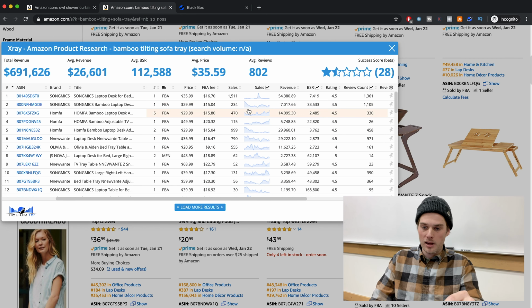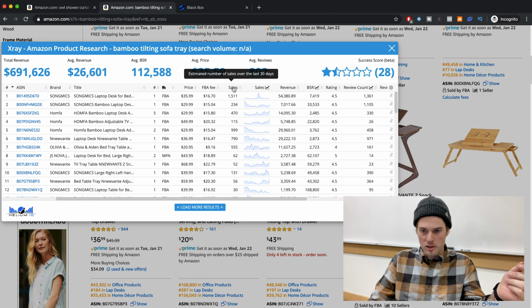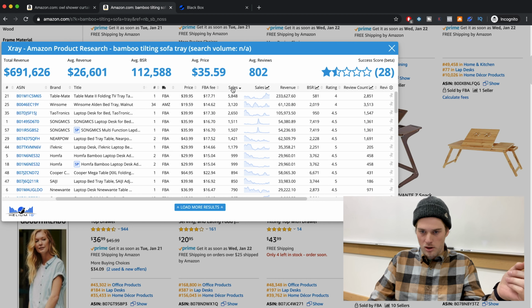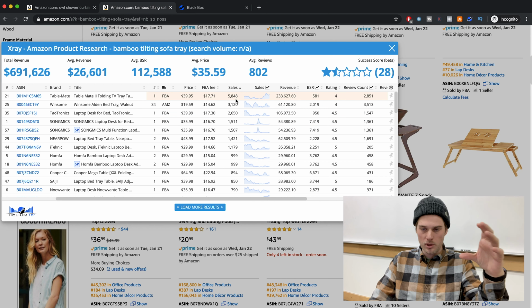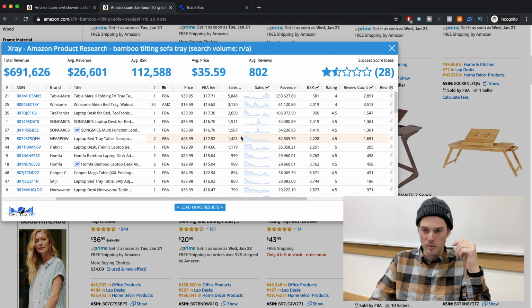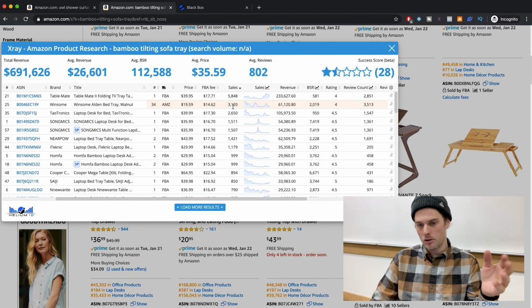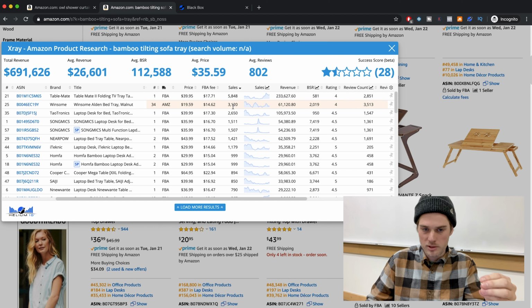But what we want to do right here is start to analyze the demand. We want to see if this product is making a lot of sales every month. So we can do that by looking here at the sales column, and you can click these columns and sort high to low or low to high. When I'm looking at sales, I like to sort high to low, so that way I can just quickly gauge top to bottom, are there a lot of sales happening. In this case, I'm seeing, what is that, like 7 different rows that are making over 1,000 sales. These top ones here, 2, 3, 5,000, almost 6,000 sales. So yeah, there's definitely a lot of sales happening.